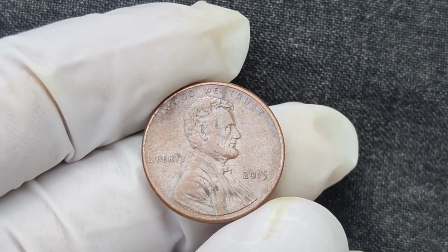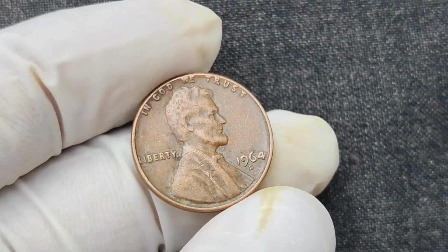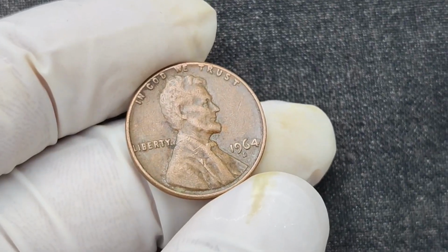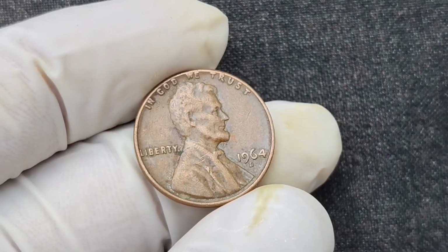Who needs a lottery ticket when you've got pennies worth millions? Have you ever found a penny in your couch cushions and thought, hey, maybe this one's worth something? Well, what if I told you that you could be sitting on a gold mine, just waiting for someone to take a look at it?